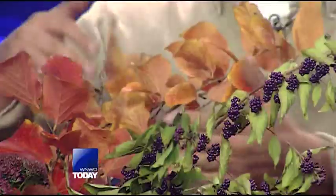Yeah, and by having this orange next to the beautiful purple berries that we see here on our purple beauty berry, this pyracantha really stands out, and it's really easy to handle and a plant that holds its color for a while. Okay, we'll be back with you for another segment coming up.